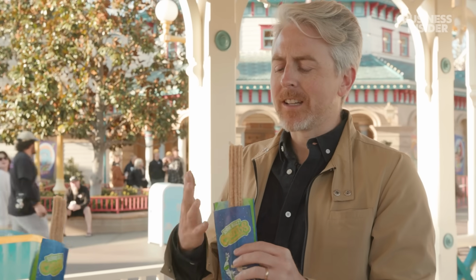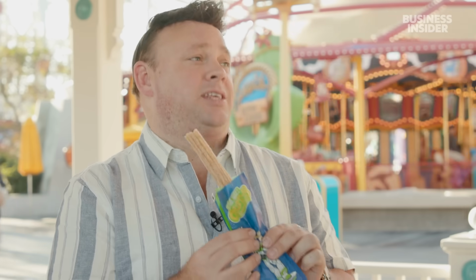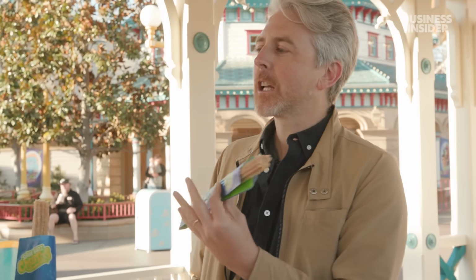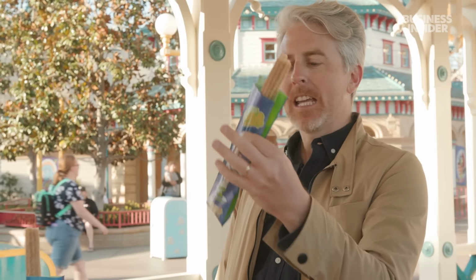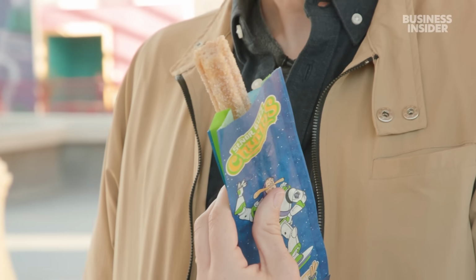How is it this good? It's not sitting in a machine rotating all day like at other theme parks maybe. They are making them fresh, and you can taste the difference. Yeah, I love it. I love the blend of the cinnamon. It's a really good size too. You're thinking about snacks, right? You want to get something to eat with your hand, the bag's a nice touch, but I want to be done with this by the time I get on the next ride.